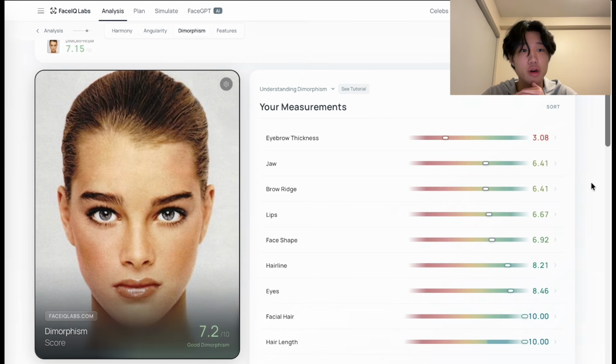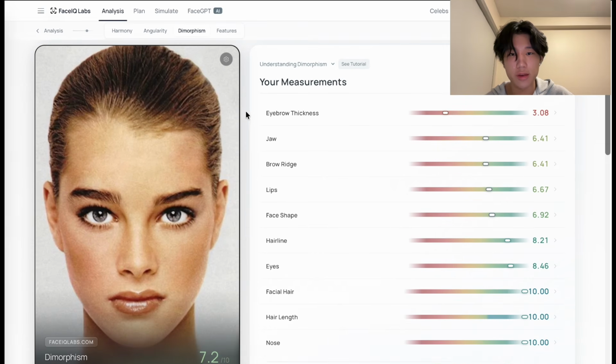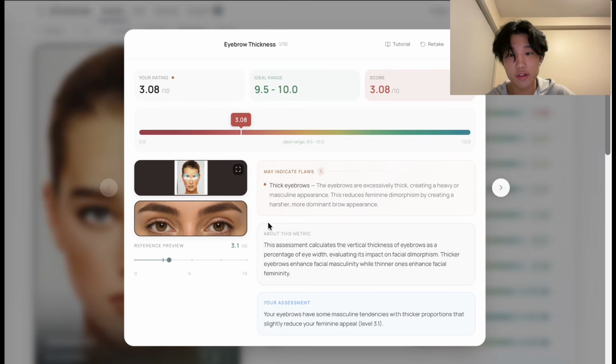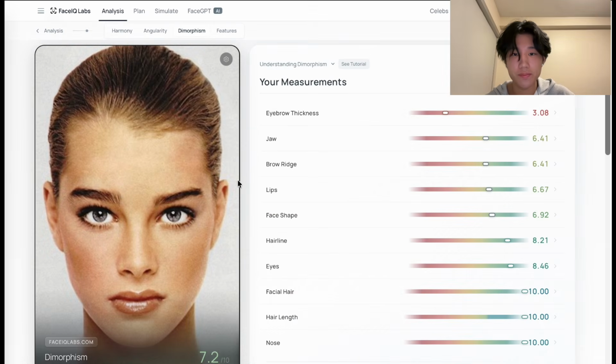I think the highest one other than her is Hexam for men. Yeah, I would say it needs some work. It is too harsh, but this is what she gets. Her eyebrows are on the masculine side. You can see the reference picture.